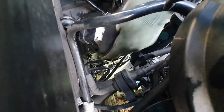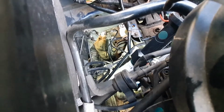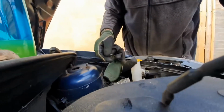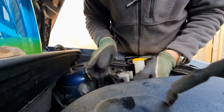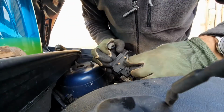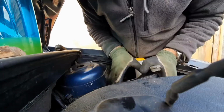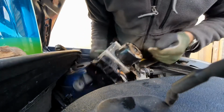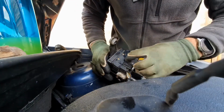Out you come. A few little things are catching, and there. Just stand that up. Right, there it is. It's out. Like I say, when it was in the car, I didn't want to risk breaking these catches. I wanted to get a good look at how these little connectors come out. I know that there's 2 little nubs that are releasing.